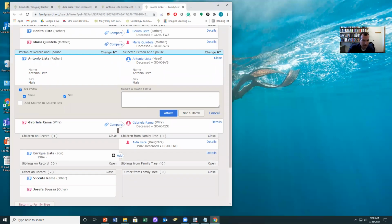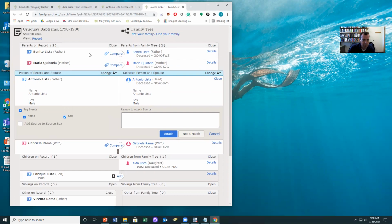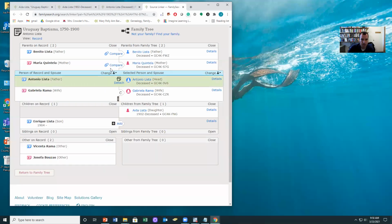So here we have Benito. So here we have Antonio with his wife Gabriela, and then his father and his mother. Because we have all 4 names matching, this is really helpful in terms of putting this family back together. So here we can do that.